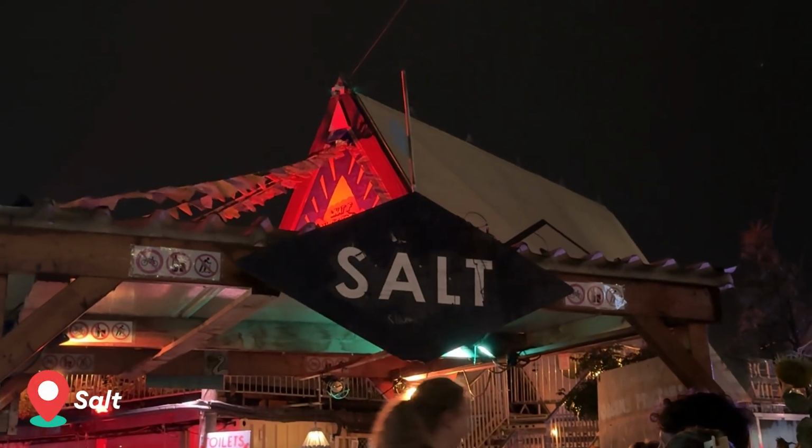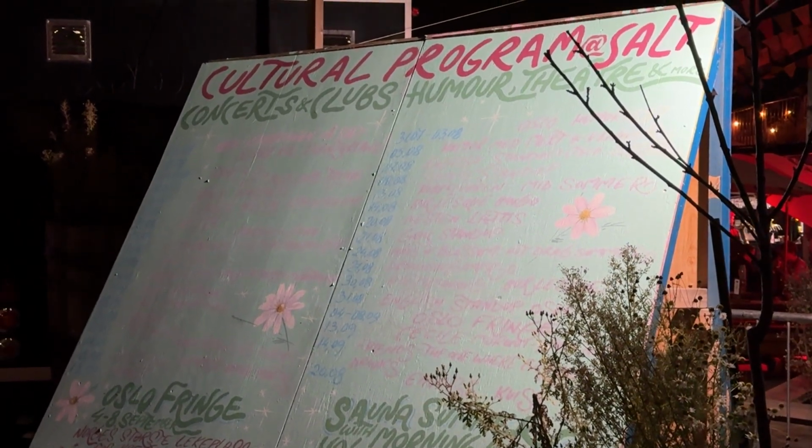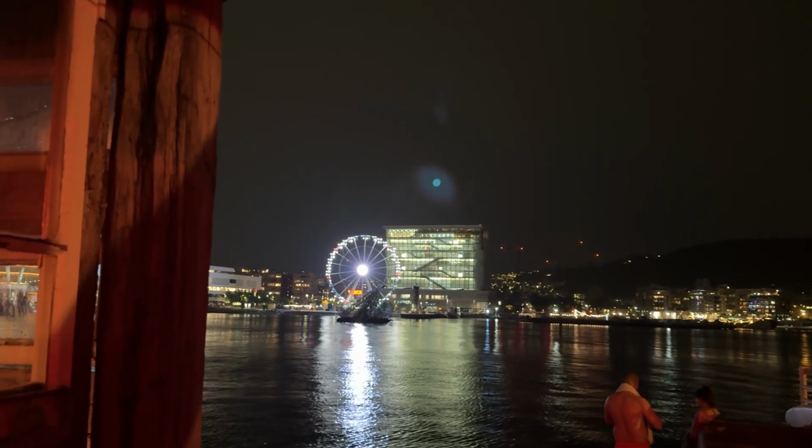So we've come to a place called Salt, which we saw on the cruise. It's right on the waterfront. It's kind of giving Flatiron Square vibes or Vinegar Yard at London Bridge, that kind of outdoor drinks vibe. However, it has just started to pour down with rain, so we're currently sat under a small amount of shelter. Crazy, because it's been so warm today.